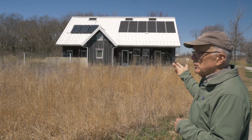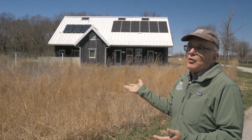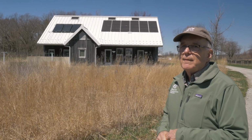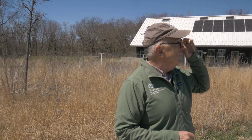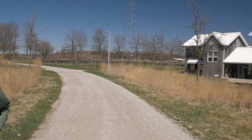So all of those goals are accomplished, but having a vegetative green roof would not fit in this system, even though they're really cool. One of the things that we're able to see just as we stand here and look around, obviously, a wind turbine and solar energy production.